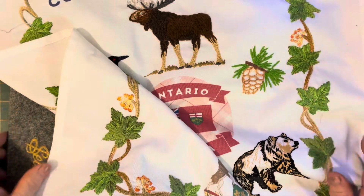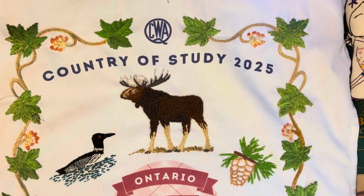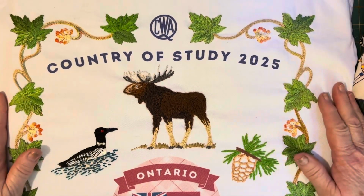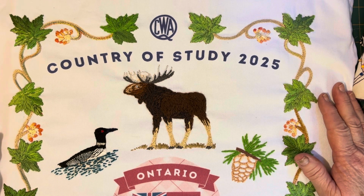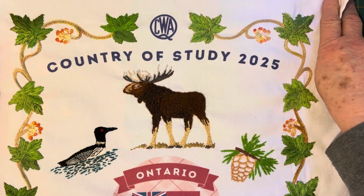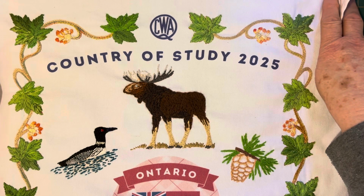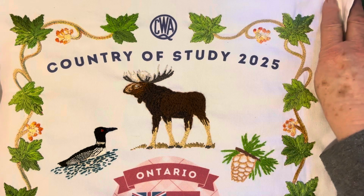I'm in CWA, which is the Country Women's Association. The QCWA is the Queensland branch, or division, whatever. Anyway, every year they have a different country of study. In 2025, the country of study is actually a province: the province of Ontario, Canada. I've embroidered this t-shirt for competition for the branch, and also for display in the rooms afterwards. I'm a member of the Proston CWA, a tiny town in southeast Queensland, out in the mountains. It's very pretty.